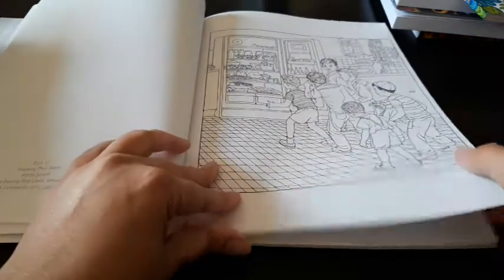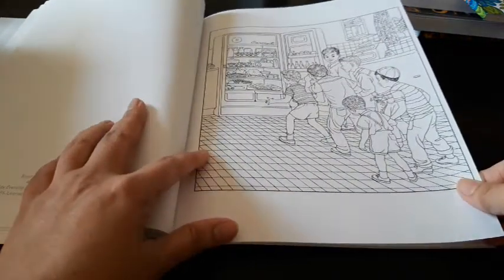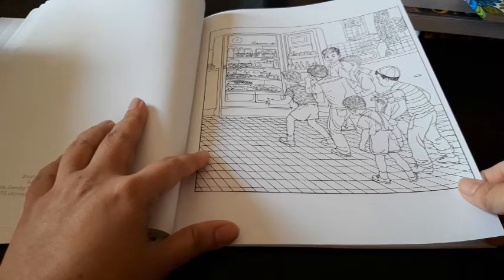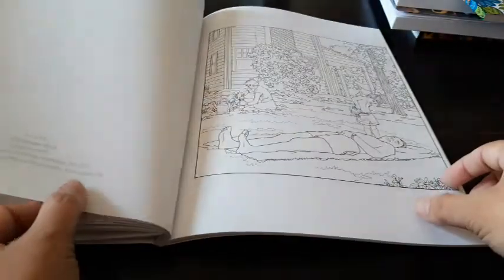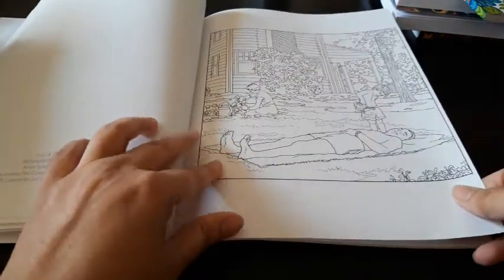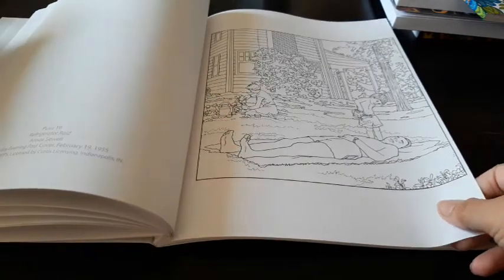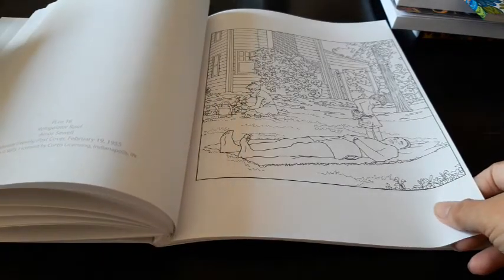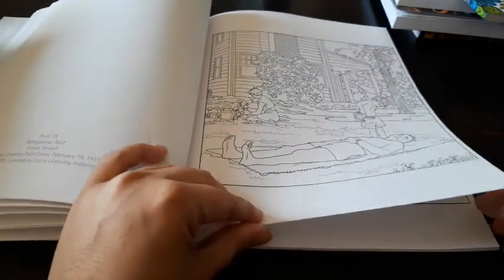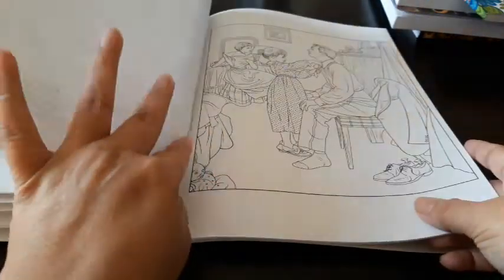But yeah, it looks like they are raiding the fridge. Oh, poor daddy. So this is also a nice scene, family enjoying their time together, and maybe the child thinks it's a good idea to water his father.